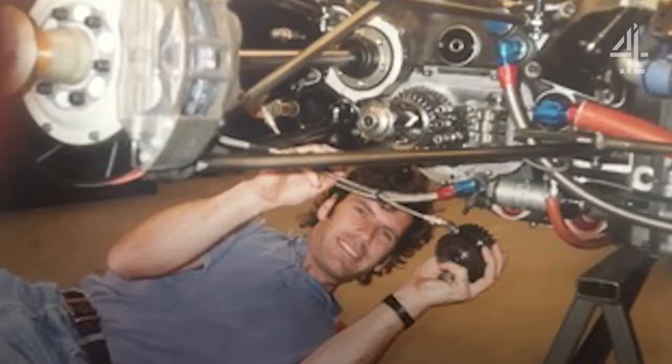So utilising the things that I learnt in Formula One to work with carbon fibre, the engineering methods and that, and combine them all together. The engineering link is very important to me.